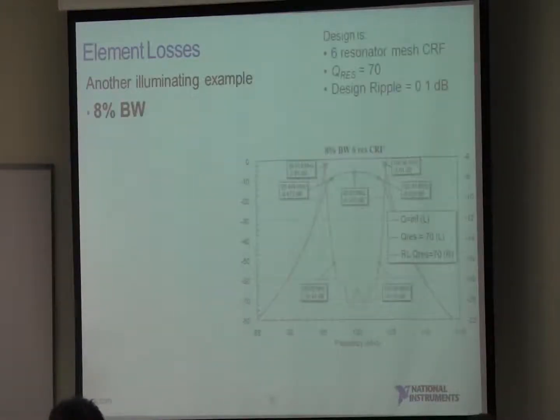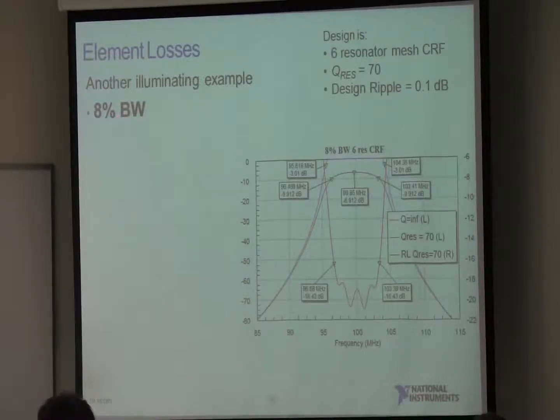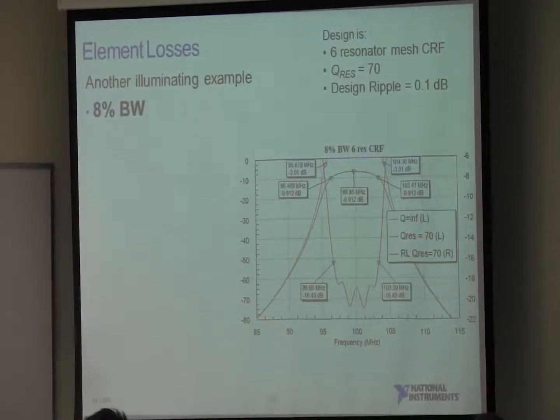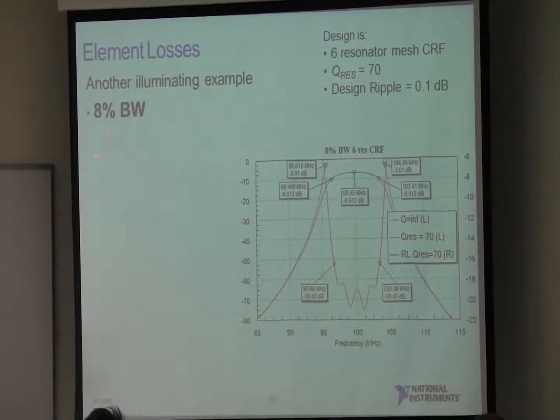Here's another example of losses, an 8% bandwidth filter. It's a little bit contrived, but it does illustrate the points. It has six resonators, and the Q of the resonators is 70. Same design ripple as before. Right away, there's 7 dB of loss just because of this Q. That's not a lot of resonators, really, but it can hit us. So the bandwidth gets narrow, and it pushes that thing down.